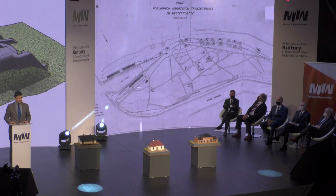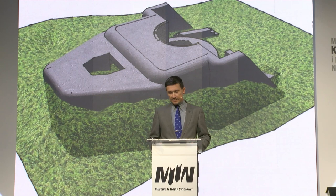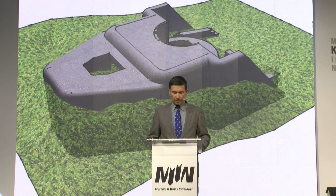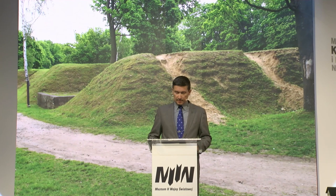That's number 8, which is the original warehouse for grenades and shrapnels. And there will also be a complex number 10, 11, and 12. So all of this will create a historic part, which is really important for tourism and education. The trees will also be protected, just as it was in 1939. This may look modest, but it will be.